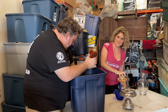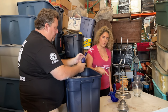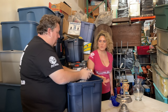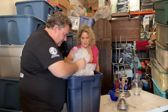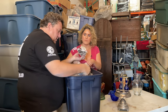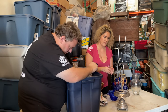Wild Turkey decanter. Let's see. These should be blue bottles if it's the same that we have. Yep. You want to put this together real quick? Oh, that's pretty. We have like two or three of these already. They're not blue. Yeah, they are. We have too much. I don't remember. Here's one. This is a pretty blue. Oh, it's different.